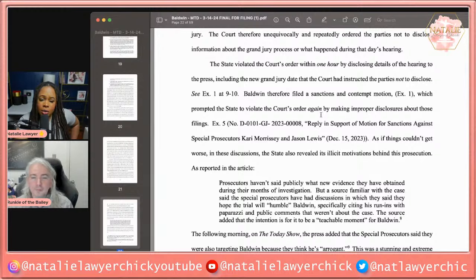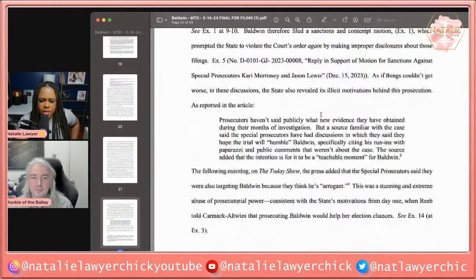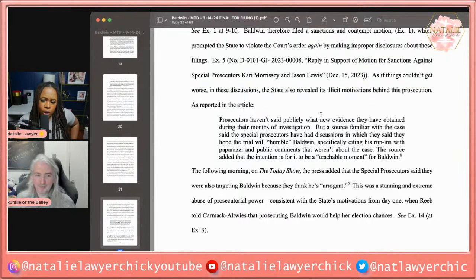As if things couldn't get worse in these discussions, the state also revealed its illicit motivations behind the prosecution. As reported in the article, prosecutors haven't said publicly what new evidence they had obtained during their months of investigation, but a source familiar with the case said that special prosecutors have had discussions in which they said they hope the trial will humble Baldwin, specifically citing his run-ins with paparazzi and public comments that weren't about the case. The source added that the intention is for it to be a teachable moment for Baldwin.